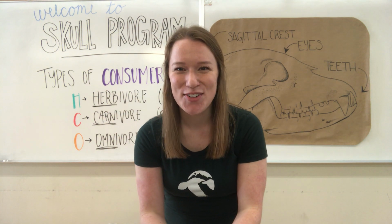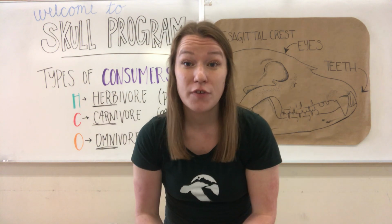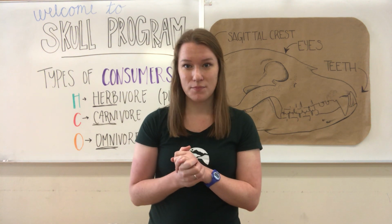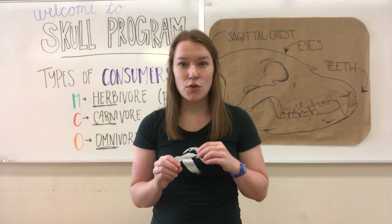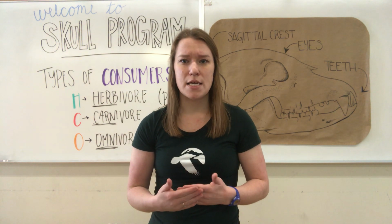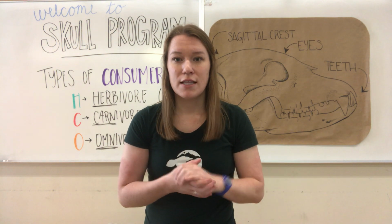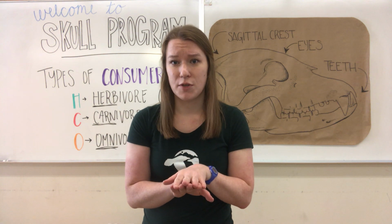I am going to show you this first animal skull up close and personal. I'm going to show you a bunch of different angles of this skull. I'm going to open its jaw. And your task, while I do that, is to pause the video a few times and write down a few observations that you're making. So things that you're noticing about the skull, whether that be things about the teeth, the eyes, if it has a sagittal crest, maybe just the overall shape, what it reminds you of, the size, things like that. You're going to pause the video and write down those observations first.